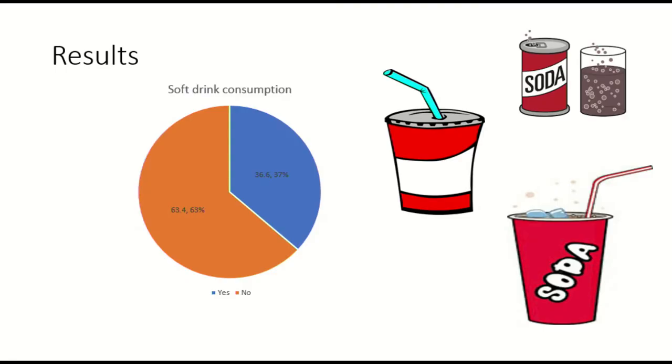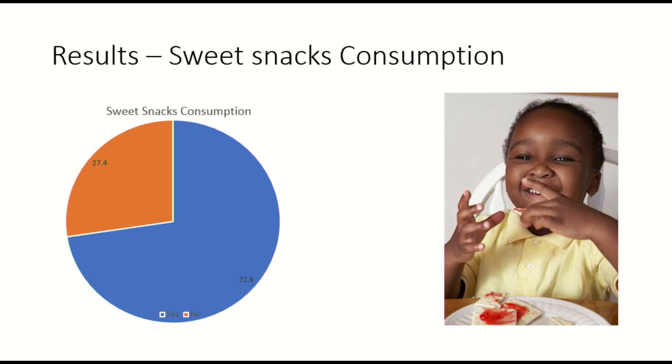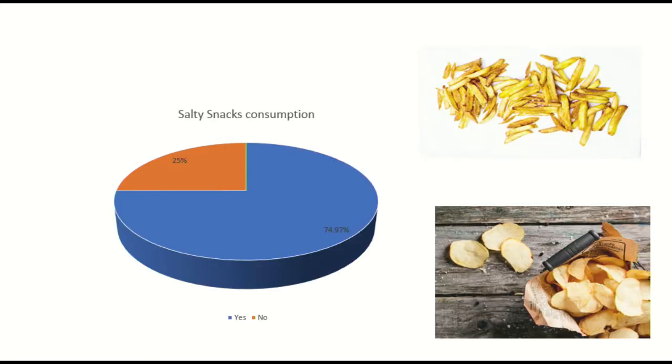We were slightly concerned, though slightly happy, that most of the mothers, about 64%, were saying that their child was not consuming soft drinks, but 34% in our estimation is too high for a 9-month cohort. With respect to sweet snack consumption, about 73% of the mothers were saying that their child was consuming sweet snacks. And with respect to salty snacks, about 75% of the mothers reported that their child was consuming salty snacks. So this is at 9 months.